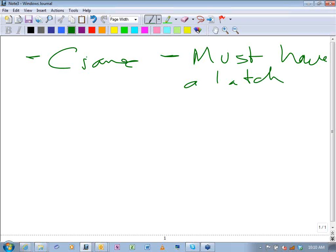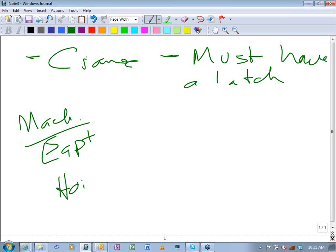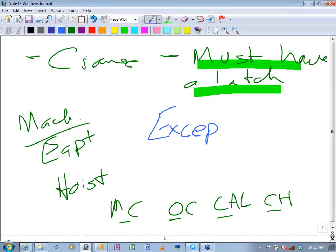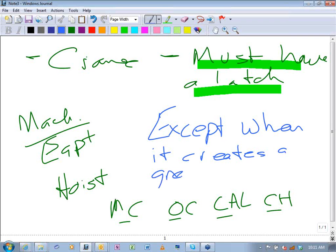And so think about it this way. If it's machinery, meaning equipment that's hoisting, whether that's a mobile crane, overhead crane, come-alongs, chain hoists, chain falls, etc., basically they all have to have a latch, and I'll give you the exception. So they all must have a latch, except, and Donna, this may be in some place where you are doing some hot work, except when it creates a greater hazard to the employee.